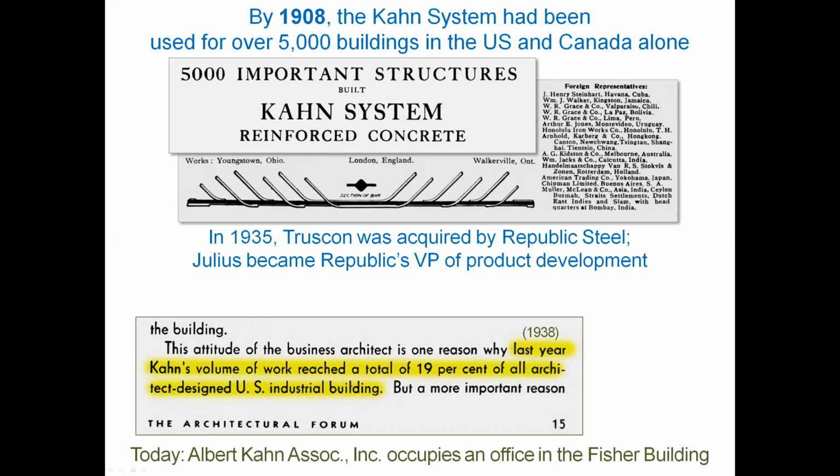I think at one point they did about $50 million worth of business, and that was back in the 30s when $50 million was real money. By the middle of the Depression, Julius was nearing retirement age, and in conference with his chief managers, they decided to merge the company with Republic Steel, and Julius became Republic's vice president of product development. Around the same time, 1938, Architectural Forum magazine printed a review of Albert's business.